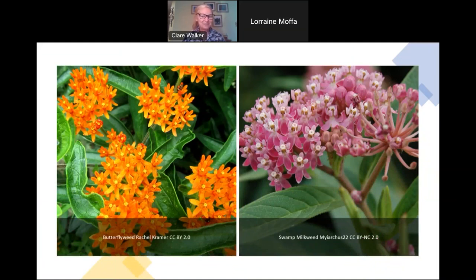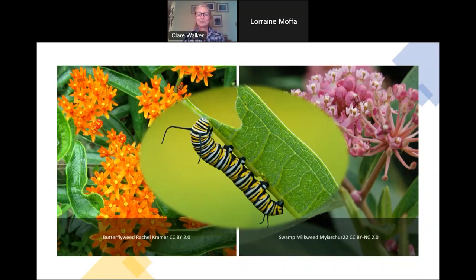Because the big plant that people tend to put into their garden to attract butterflies are the milkweeds, because I'm sure most of you know that milkweeds are the host plant for the monarch butterfly. So sometimes people think they're planting these flowers so that the adult butterflies will come and feed on the flowers, but that's not actually the case. What you plant these flowers for, the milkweeds, either butterfly weed, swamp milkweed, or common milkweed, is so that the leaves can be eaten by these caterpillars, which are also really cool to look at.